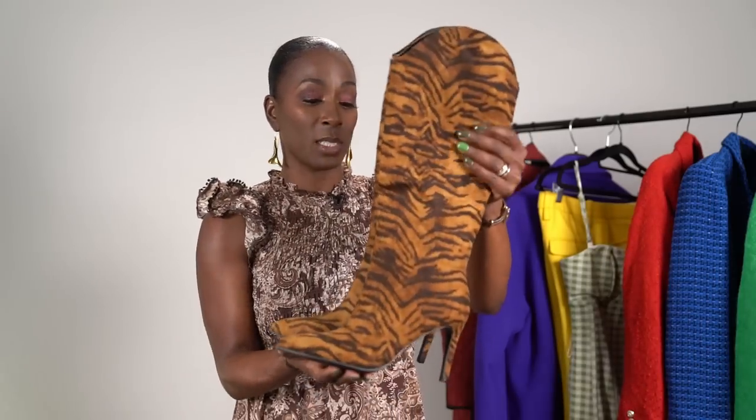These would look beautiful with like a black sweater dress or a black knit outfit, or even a cream knit outfit, or some black leggings and a black blazer or a brown blazer. You could wear this, a red dress. Oh, this would kill a red dress, a red sweater dress. But these are really, really pretty. And I thought the price was really budget friendly.